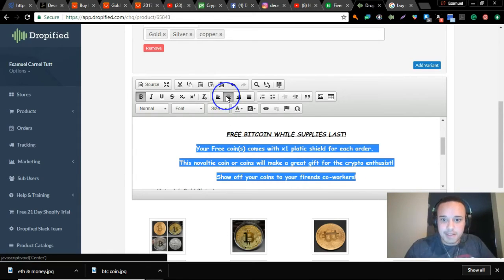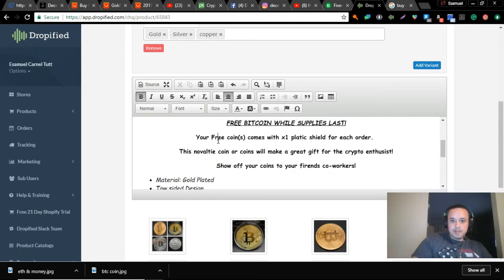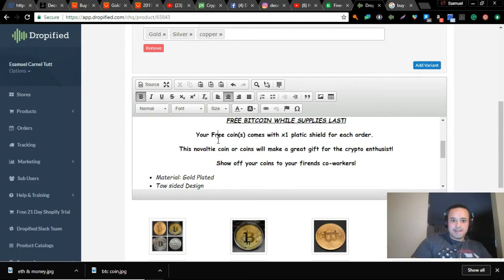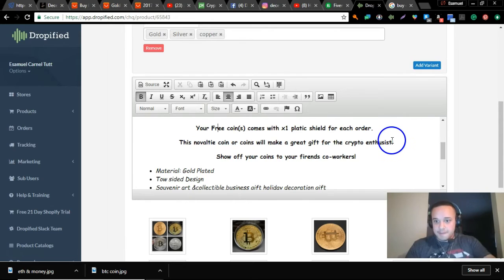So pretty much I don't like this whole double spacing we got going on. Let's see if I can't get rid of that. Yeah, if not, I'll just leave it there. So typed up the description. Was it free with Bitcoin while supplies last? Your free coin, coins, comes with one plastic shield for each order. This novelty coin or coins will make a great gift for the crypto enthusiasts in your life.